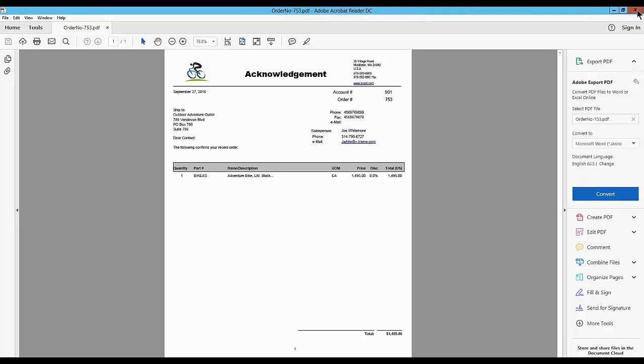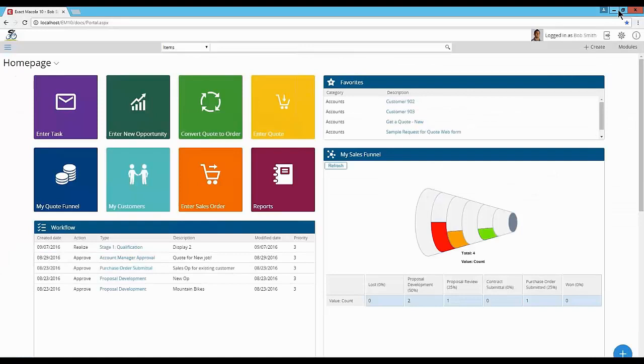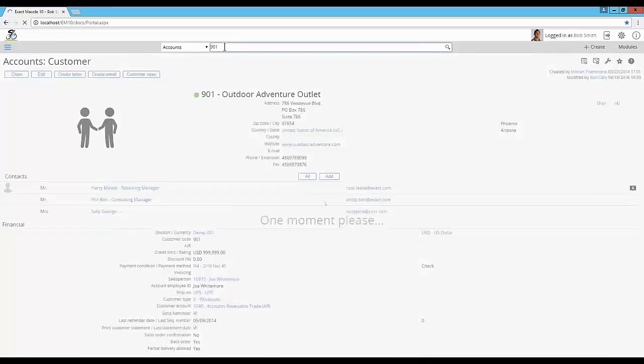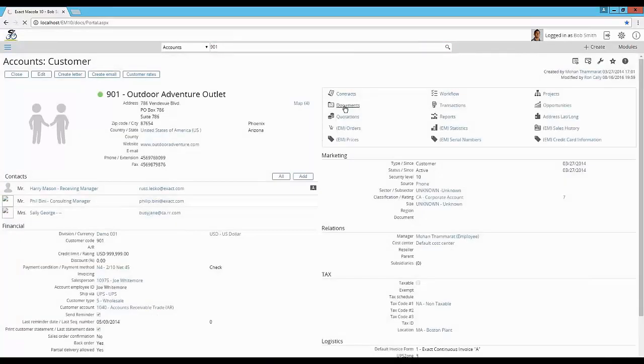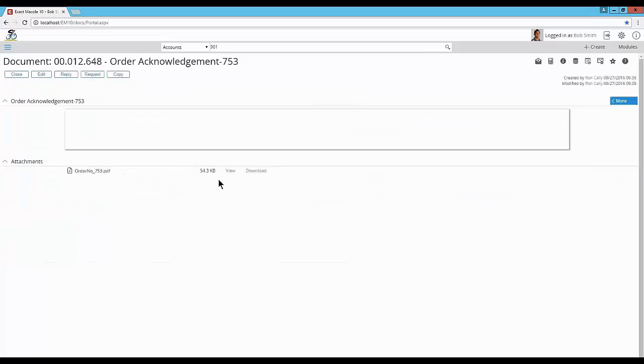Now that's the external communication with the customer. The automation tool also lets us act internally as well. So let's say I pull that same customer back up, and we're going to go out to customer 901 here. At the same time that it sent that email out, if I look in the document management system, it also put a copy of that order acknowledgement on the customer card for that customer as well. So you'll see there at the top, we've got a type of sales order confirmation and order acknowledgement 753, and that same PDF is attached to the card.